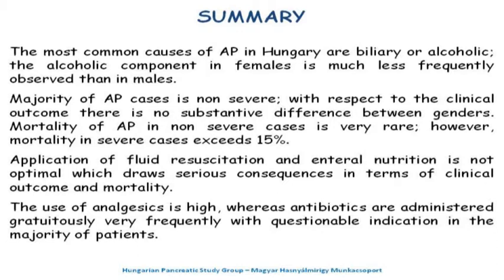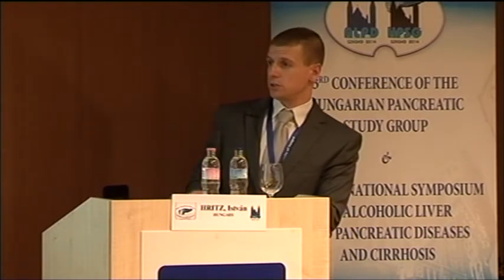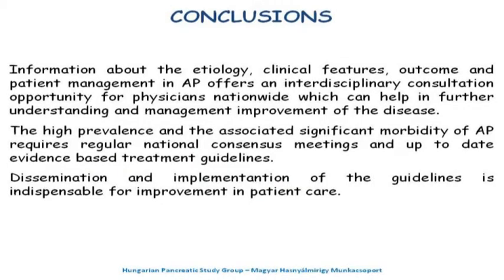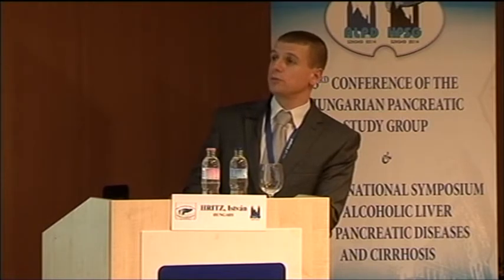The administration of IV fluid resuscitation and enteral nutrition is far from optimal, which has serious consequences in terms of clinical outcome and mortality. The use of analgesics is high, but the antibiotics are administered very frequently with questionable indication in the majority of patients. So the information about the etiology, the clinical features, outcome, and the patient therapy offers a consultation opportunity for our physicians and for us, which can lead to further understanding and management improvement of the disease.